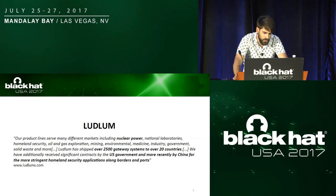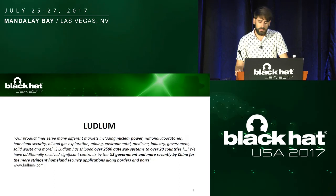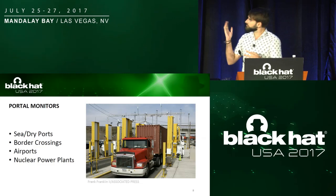Okay, so the first one is about Ludlum. It's a US company that provides radiation portal monitors and other instruments for a large number of facilities. As you can see, these devices are deployed in nuclear power plants, in seaports or dry ports, border crossings, and also in different countries, including the US or China. So maybe you have gone through one of these before.